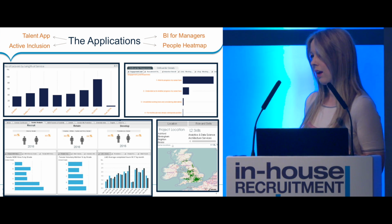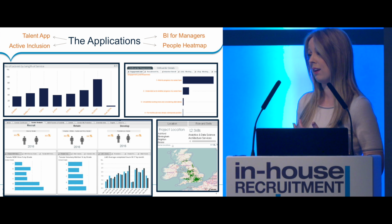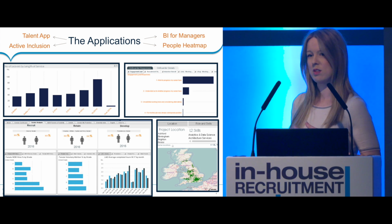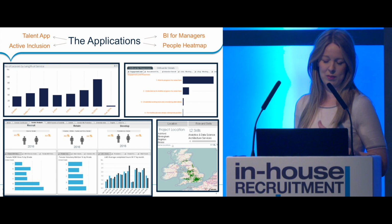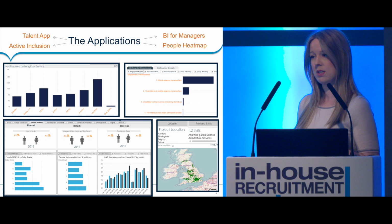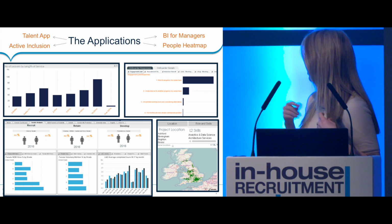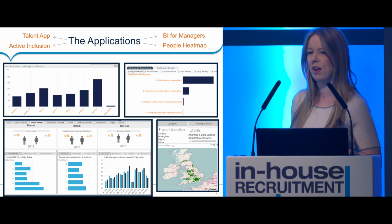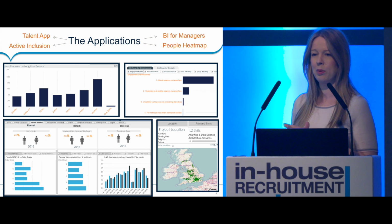So something else that Capgemini is dealing with is gender imbalance. I think in the IT industry generally, most companies have a similar issue at the moment in trying to recruit females and retain them into the organisation. So we created a separate diversity app as well, which, as you can see, for those of you that can see that screenshot in the bottom left there, mainly looks at how we recruit, retain and develop our female employees.